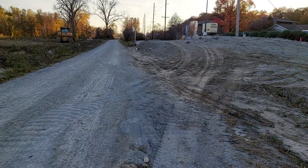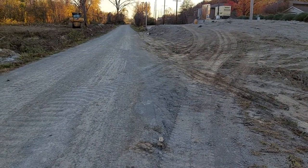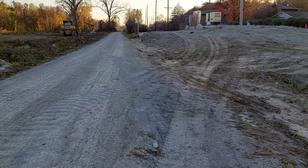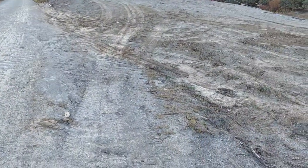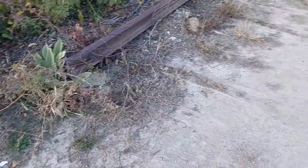1987 construction for the Katy Trail right here began, and around the early 2000s, mid 2000s, it was complete. But very little remnants of the original tracks still remain today. I found parts of the original tracks here.